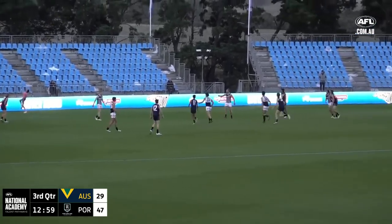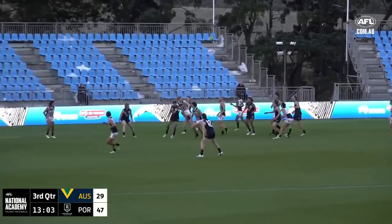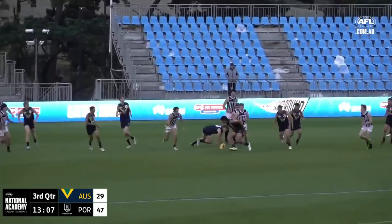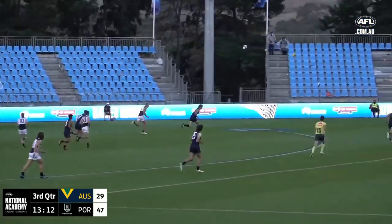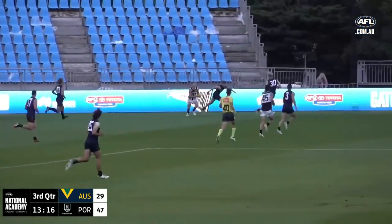Halfway through this third quarter, that Mount Barker boundary throw in. Back into the ruck for Port is Vicentini. Ball goes high, coming late to try and mark it was Dersma. Maybe his brother, in case you are wondering, any Port fans that are watching us on afl.com.au. Hagen.